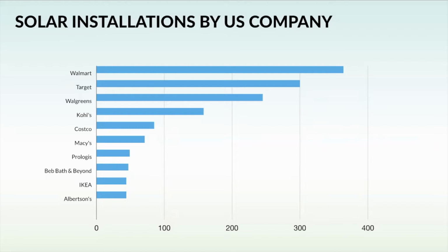Another thing that you'll see is that companies like Whole Foods, REI, Patagonia, companies that you really think of when you think of a sustainability mission, they're much lower on the list. And that's important. Companies aren't just doing this for greenwashing or for the sustainability effect. They're also doing this to save money.